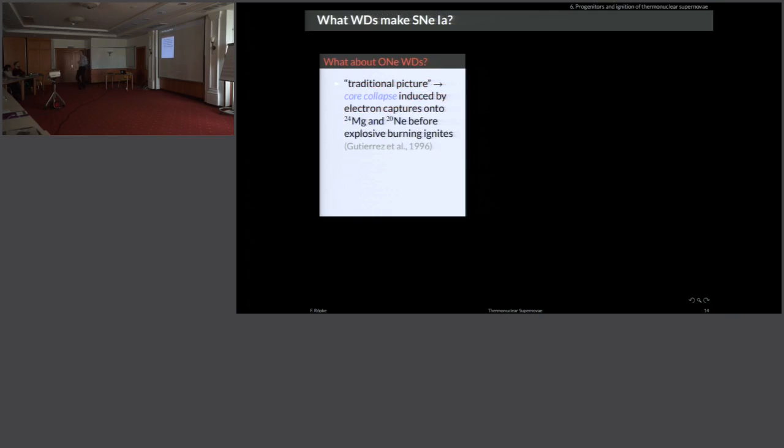What about oxygen neon white dwarfs? Well, the traditional picture until a couple of years ago was that these would produce core collapse supernovae. And this is induced by electron captures on magnesium-24 or neon-20 before the explosive burning ignites. In principle, they could also, of course, undergo burning and release energy and therefore explode in a thermonuclear explosion. But it was thought that before that actually happens, the electron captures lead to a reduction of the pressure, so that the star collapses rather than undergoing a thermonuclear explosion.